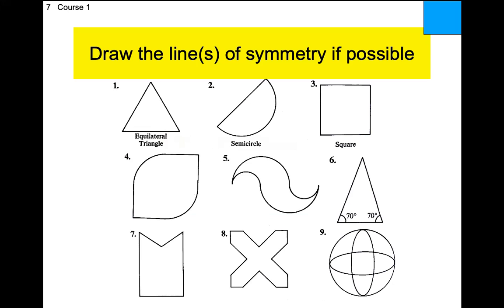How about the circle? Yes. No, you just have to turn it 1 degree. No, if you turn it 1 degree, then this part will be over here and it won't match up perfectly. It's got to match up so that it looks visually exactly like what you started with.